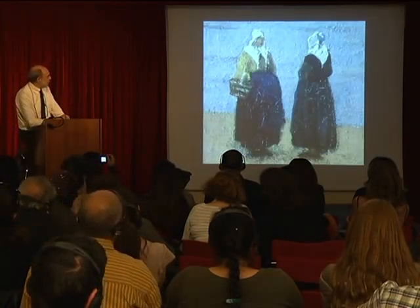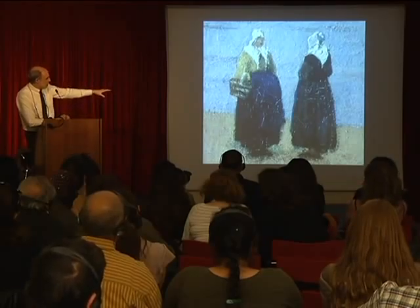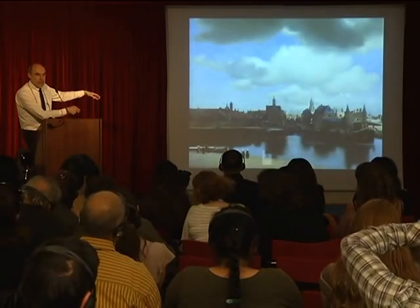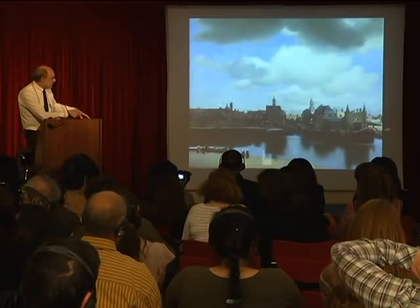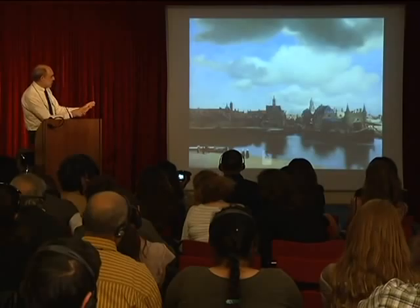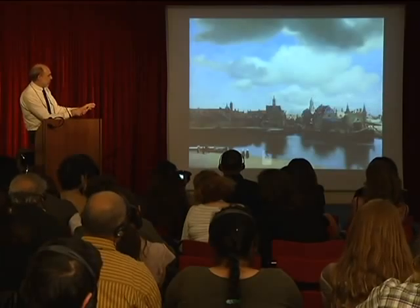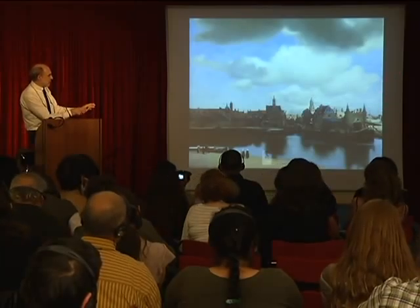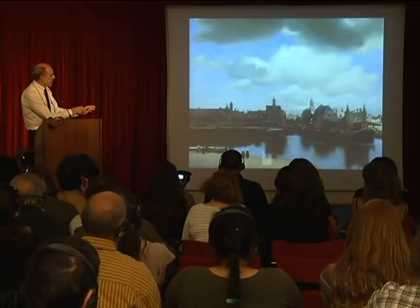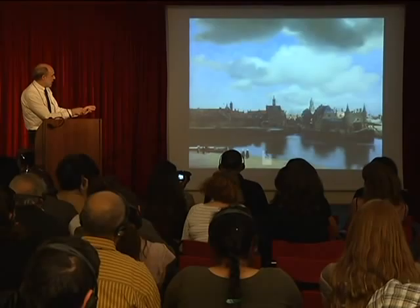Here we have two women on the shore. And maybe I should tell you, this is the city of Delft. It's called the View of Delft. It's the city of Delft seen from the south. And looking at Delft from the south and having the sun falling on the houses here tells us that it's very early morning. It's the east sun shining on Delft, light coming in from the right. And you have areas here in shadow.